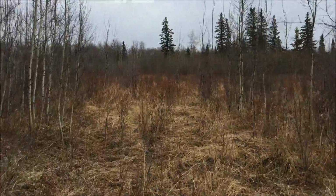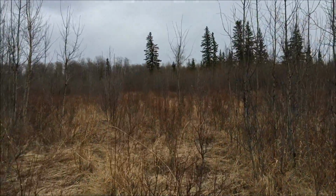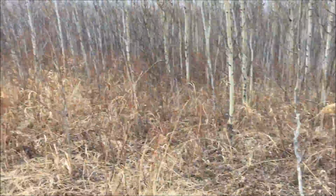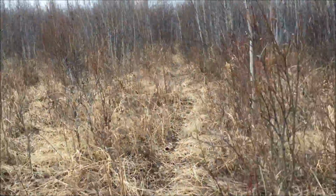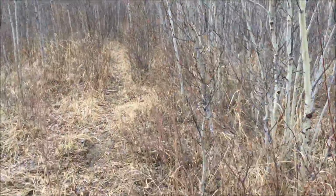Yeah, this is the trail I started in from the other side, where I got out and walked and came to this opening here. They'd be bedding right in here somewhere, but guess not. I'll go back to the truck, and then we'll drive the top edge there and see what we see. All right, I'll catch you in a bit.